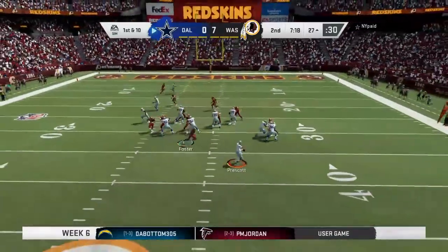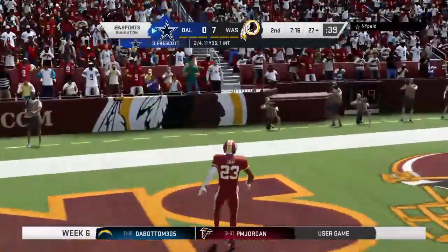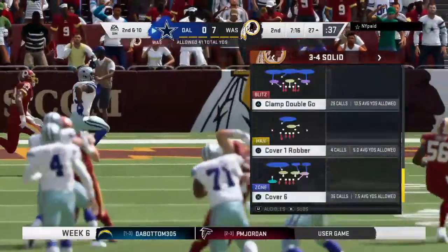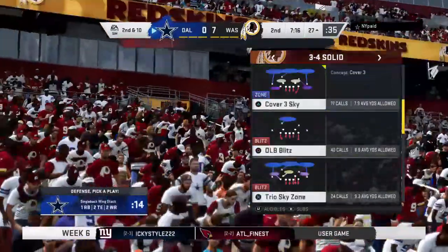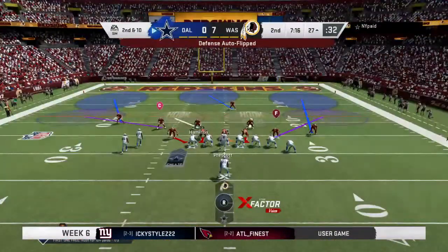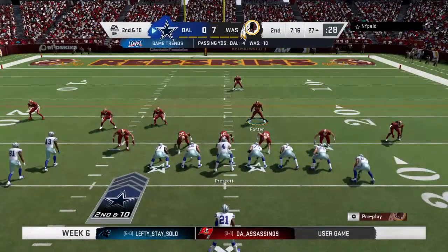Following the interception, here's Prescott. And that'll wind up incomplete. Trying to give his man room to run under it, but it's 2nd down. Tremendous field position there and a perfect time to do exactly what they did. Take a shot at the end zone. And they went for the big play, just unable to complete it. 2nd and 10 now from the 27.